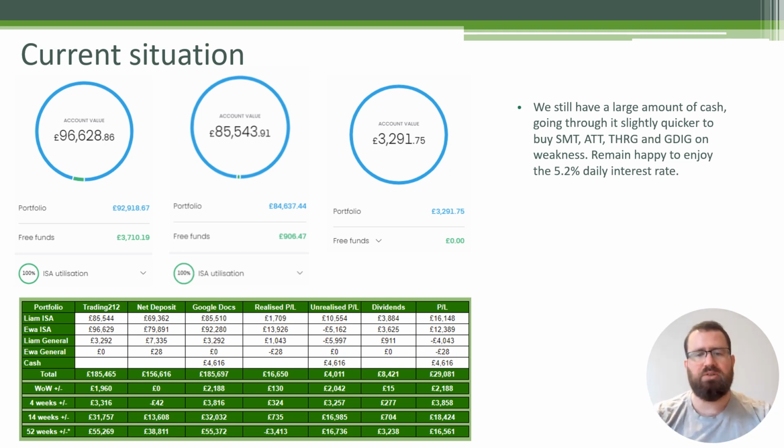And then everything else beyond that column, including P&L, is basically calculated in real time based on Google Finance sheets, etc. So broadly speaking, we still have a fair amount of cash. I added it when Trading 212 introduced 5% on cash because it's tax free. That's basically the best I can get. And I've gradually just been winding that cash position down.